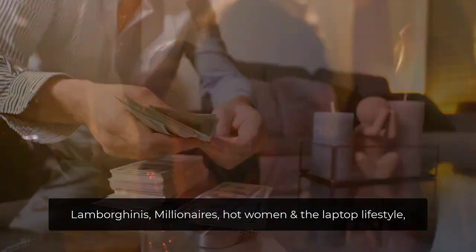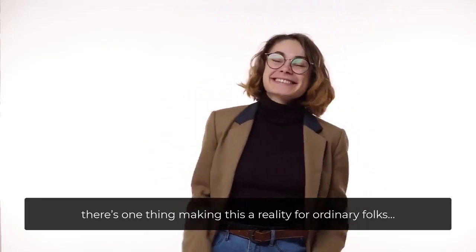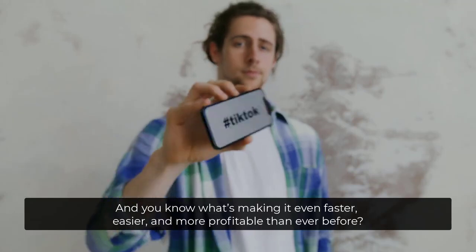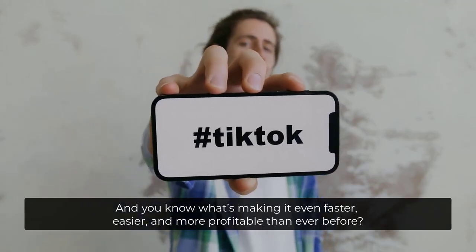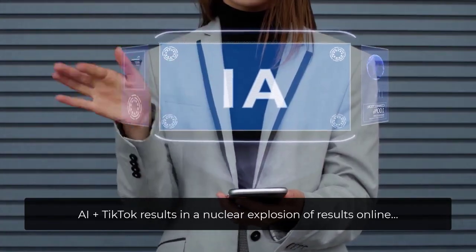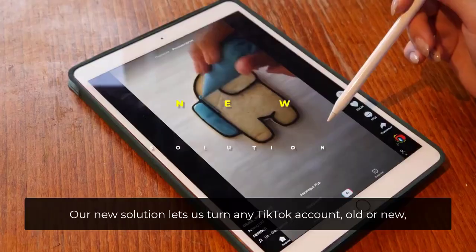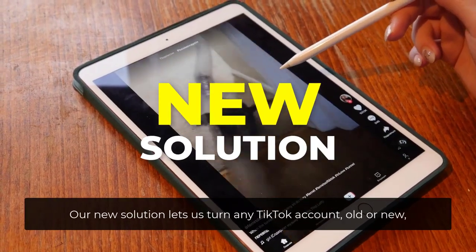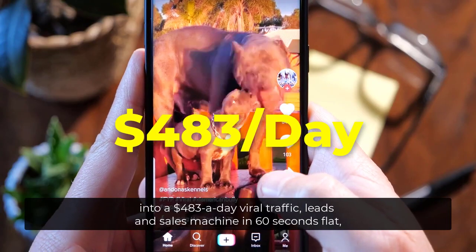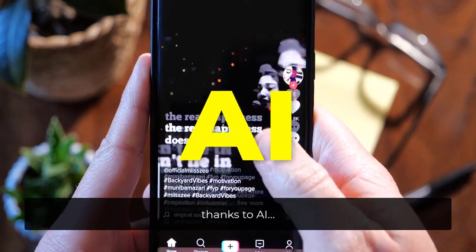Lamborghinis, millionaires, hot women, and the laptop lifestyle, there's one thing making this a reality for ordinary folks. It's TikTok. And you know what's making it even faster, easier, and more profitable than ever before? It's AI. AI plus TikTok results in a nuclear explosion of results online. Our new solution lets us turn any TikTok account, old or new, into a $483 a day viral traffic, leads, and sales machine in 60 seconds flat, thanks to AI.